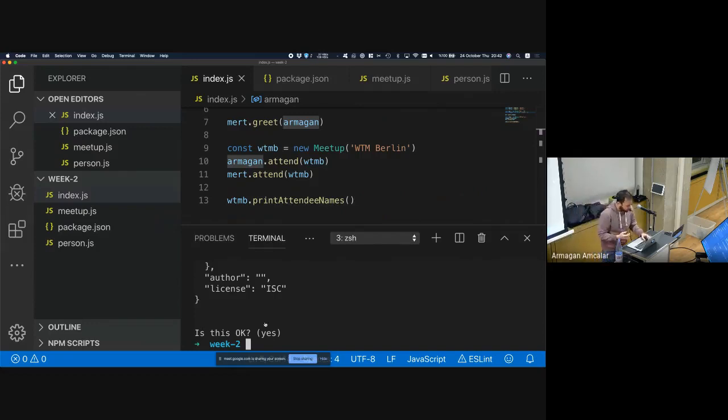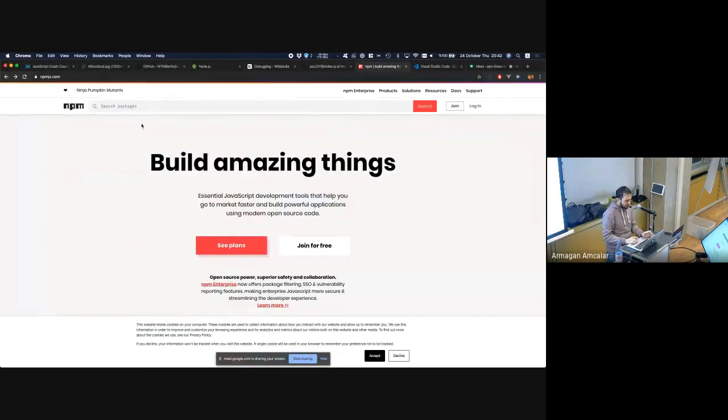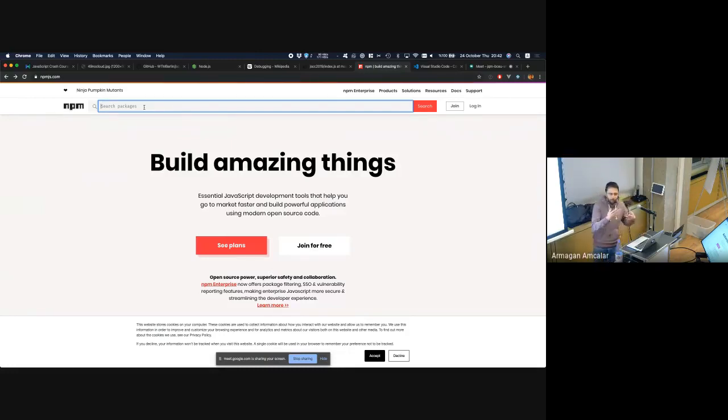For that, we need to go to npmjs.com. This is the starting point of everything. There you can see a search bar called Search Packages, right? This is like a Google search engine. You just type keywords, and in your package.json, you can add keywords for SEO and whatever, if you want your packages to be found easily. In this case, I would like to color my console. So: color console. First thing that comes to my mind.